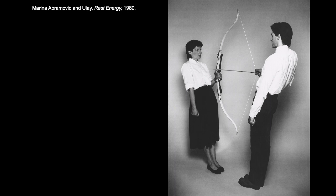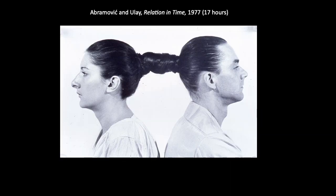Now, during the performance, they both wore small microphones on their chests that picked up the sound of their heartbeats, which became much more intense as the performance went on. Abramovich and Ulay met first in 1976, and they began their relationship. They lived a nomadic lifestyle together and traveled and performed across Europe for several years.